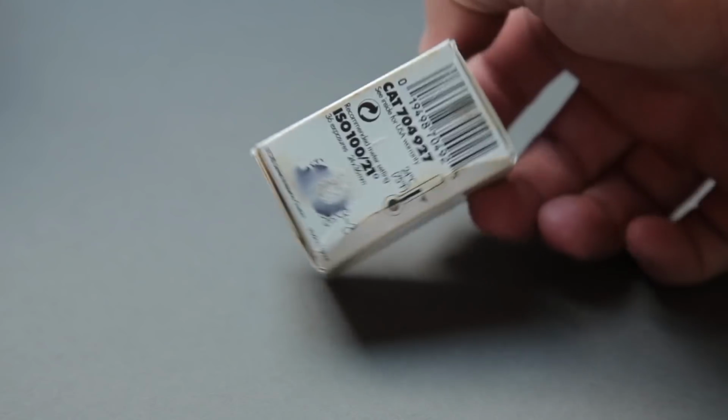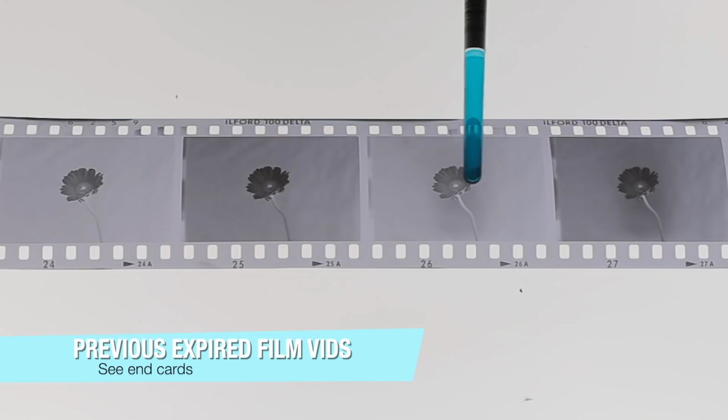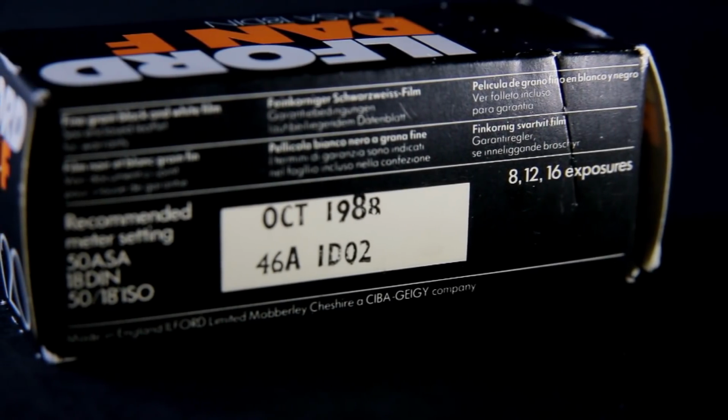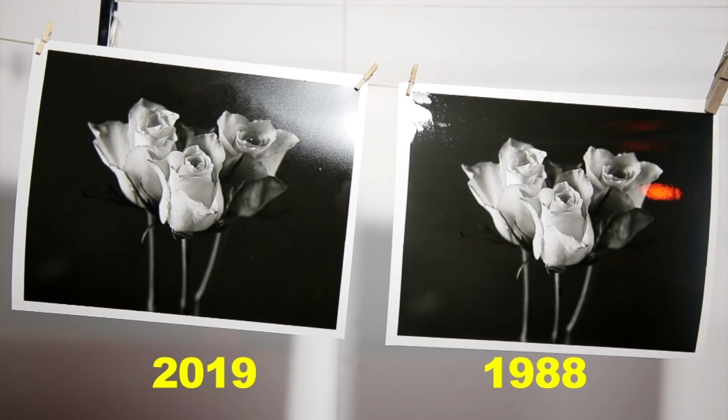If you don't know much about expired film, it's one of those things that you've just got to go out and try if you're into film photography. It's just a bit of fun. I certainly wouldn't shoot any expired film on anything that I cherish, or anything that is important to me. But it's always fun to try these things, otherwise you never know. Some people have got their own feelings about expired film.